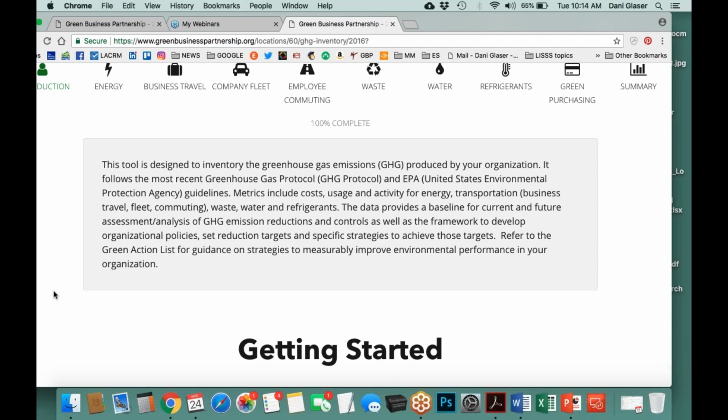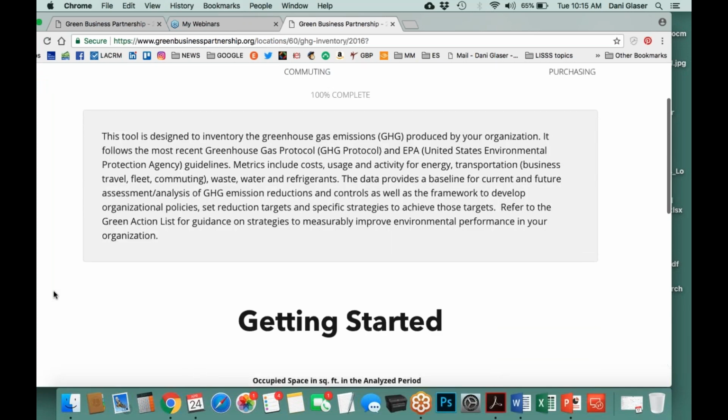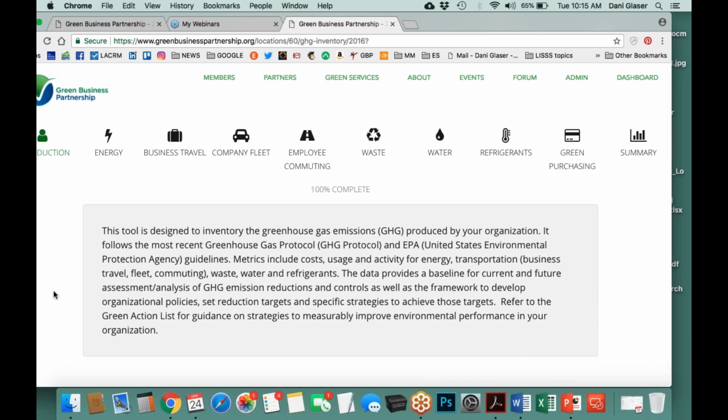The tool collects data such as cost, usage, and activity. And if you can see down here on this introductory page, we ask companies to add square footage and number of employees, which feeds into calculations later in the tool. Going up and looking at the bar, you can navigate through the tool using the top menu, which shows all of the various categories of data, including energy, transportation, waste, water, refrigerants, green purchasing, and summary. The summary chart compares all of the years that you input into the tool, allowing you to measure trends over time.